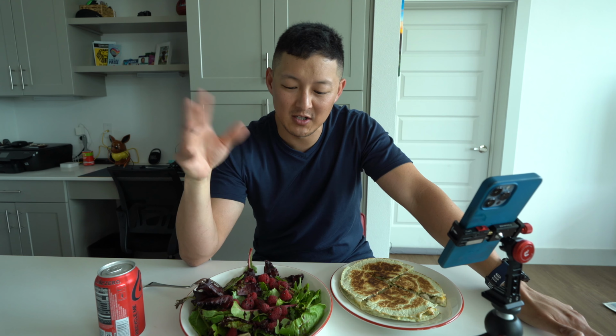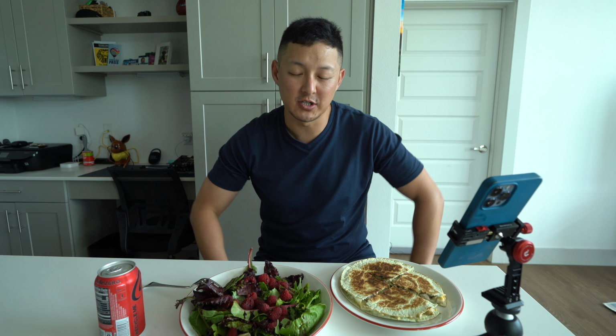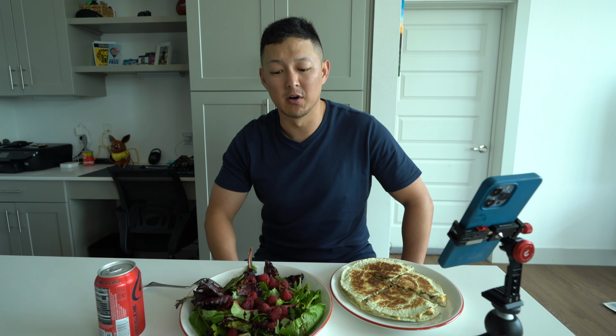We'll move into our second snack meal, which I usually do. This is post-workout, so I have not eaten anything aside from breakfast this morning. I haven't had a protein shake, anything like that. So very excited to dive into this, and we'll see you at the next meal.